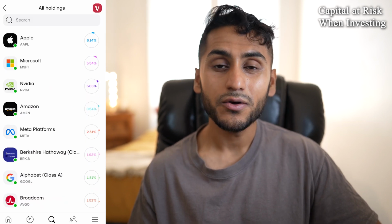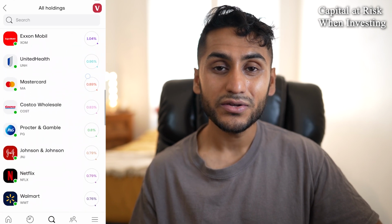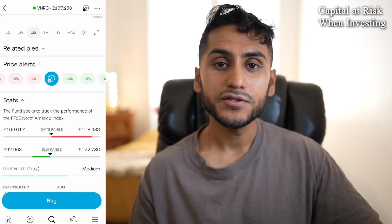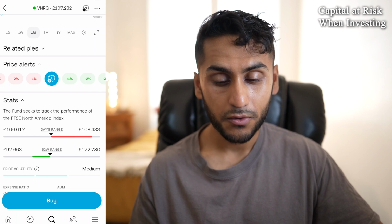So you can see when I go into holdings in the Vanguard North America, you're going to have to scroll a bit until you see a Canadian company. From the information, we can see that this fund seeks to track the performance of the FTSE North American Index.